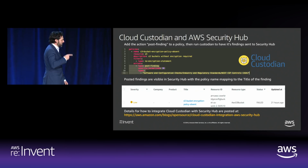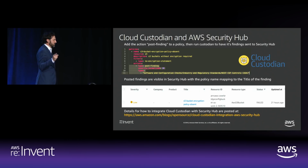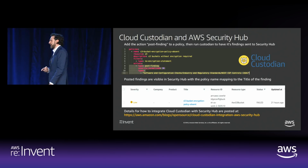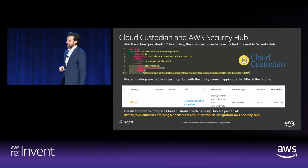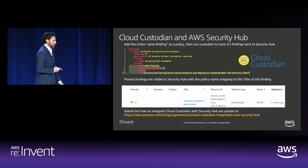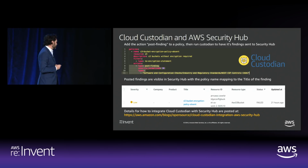Similar to all the other commercial products, you can take this open source product and run the findings through Security Hub. We actually just published a blog on this today, so please do check that out. It walks through in detail how to set up the Cloud Custodian integration. Special thanks to the Capital One folks who helped us with that, and our AWS SA, David Philistrott, who built out that integration.